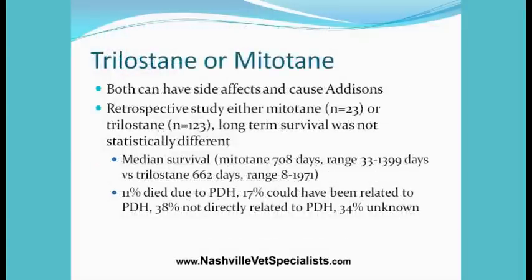So which one do you really want to use? They're pretty similar in certain ways, where both can cause Addison's. And if you look at the actual survival time, there's really not that much difference. Median survival for mitotane was about 708 days versus 662. There's a different range in each group, but really it's not huge.